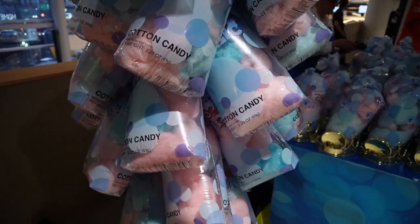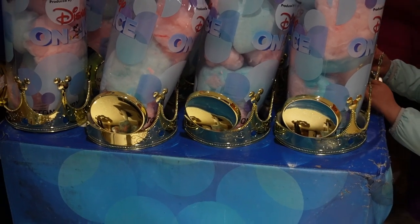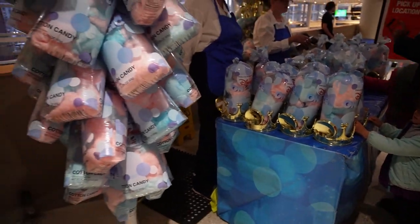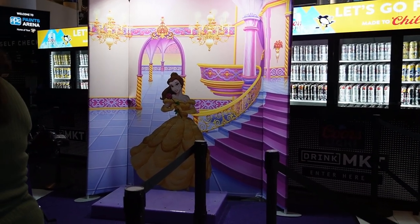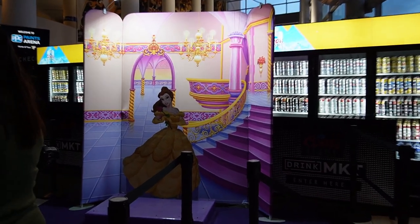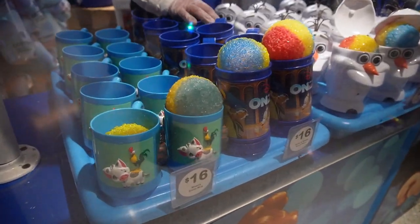More cotton candy. There is a ton of cotton candy here for you to choose from. But these ones come with little gold Mickey ear crowns. They are so cute. Absolutely adorable. Lots of cotton candy. If you're looking to have a photo souvenir, there are little photo op opportunities spread throughout the arena. This is a Belle one, so you can stand beside Belle and have a cute little photo to remember the experience by.